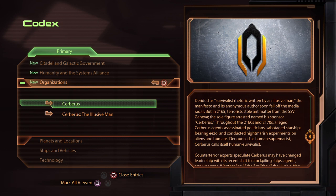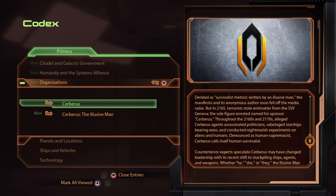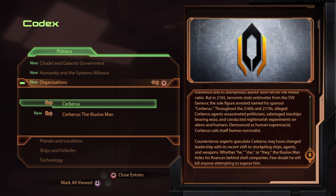Throughout the 2160s and 2170s, alleged Cerberus agents assassinated politicians, sabotaged starships bearing Ezo, and conducted nightmarish experiments on aliens and humans. Denounced as human supremacist, Cerberus calls itself human survivalist. Counter-terror experts speculate Cerberus may have changed leadership with its recent shift to stockpiling ships, agents, and weapons. Whether he, she, or they, the elusive man hides his finances behind shell companies. Few doubt he will kill anyone attempting to expose him.